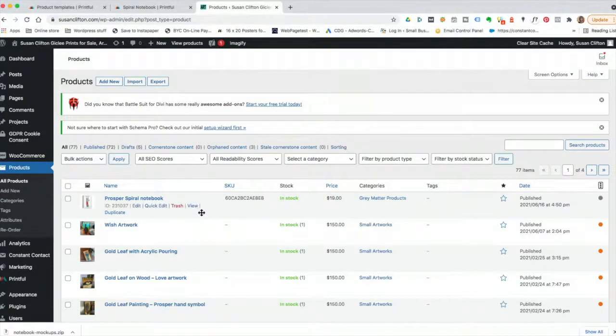Okay, so now I'm logged into the back end of my WordPress, and you'll see my very first product up here is now a spiral notebook. Printful has given it a SKU. My price is $19, and I'm going to edit.